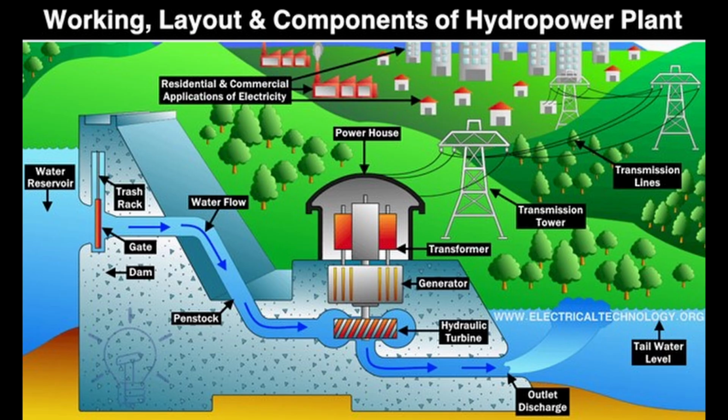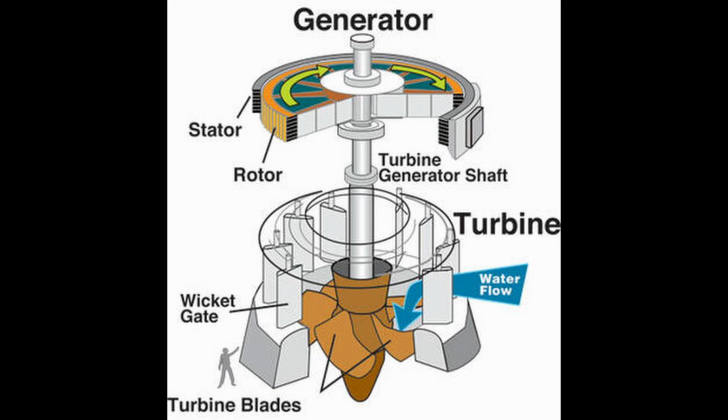Power generation is relatively simple with hydropower. Water causes the blades to rotate, which in turn causes power to be induced in the generator. Unlike other plants, the turbine generator is mounted vertically instead of horizontally. This stops the water entering the turbines.